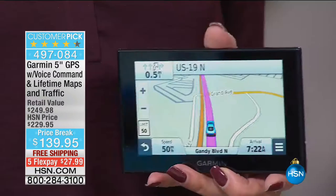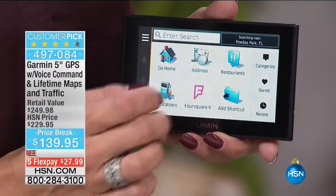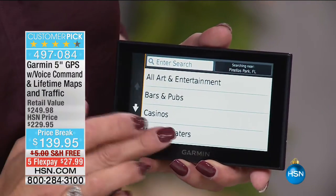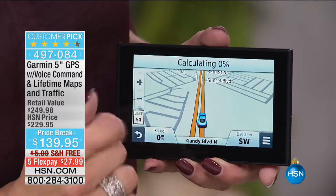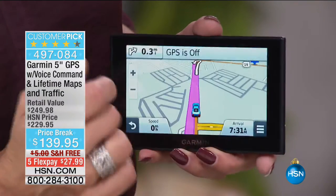But 497-084 is your item number. Trust me, this does so much more than just those apps that you find on your smartphone. You will never get lost again. We've got the best deal here. What an amazing GPS system. Absolutely. Whether you're using it with your touch or whether you're using it with your voice, that's the great thing about it. So now she's talking to us.